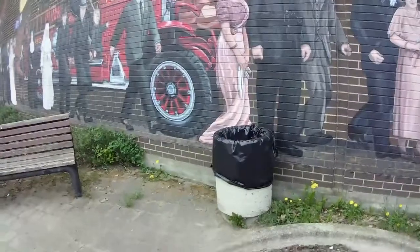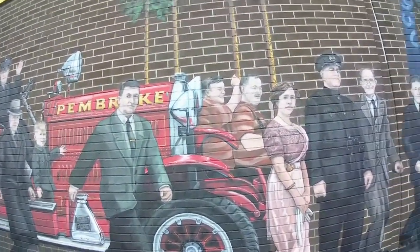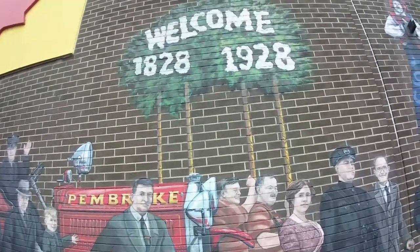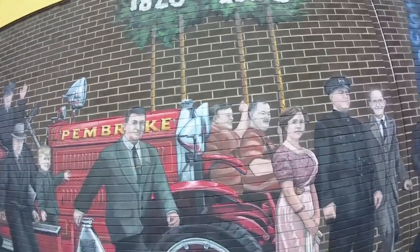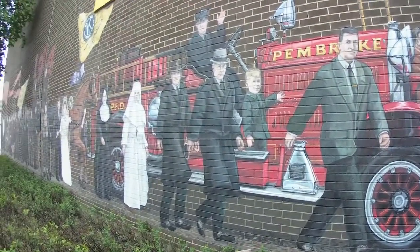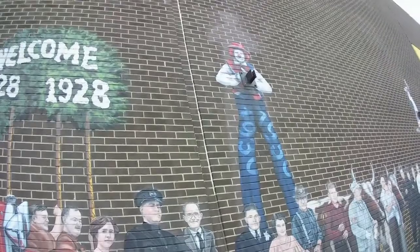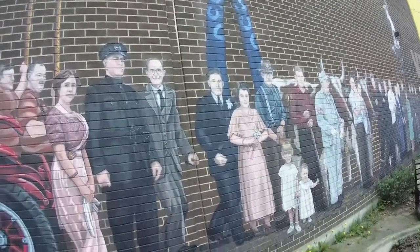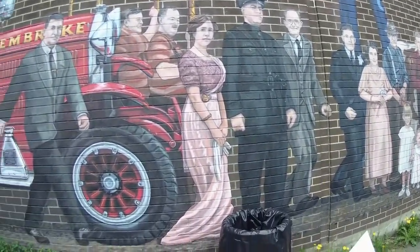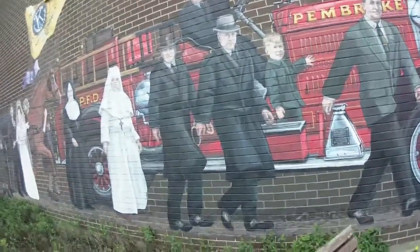This is the first one, guys. We're going to tell you the history about it. It's called Marching Towards the Millennium. It was painted by Pierre Hardy in 2000 as the PHM's Millennium Project. This is Pembroke's longest mural at 264 feet, and it was designed to illustrate all the various people that have lived and worked and contributed to Pembroke's development. And it goes all the way over here.